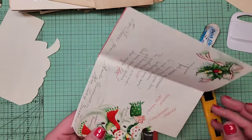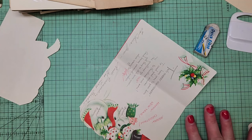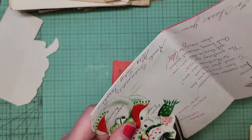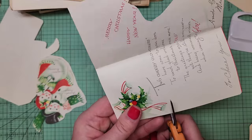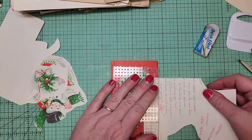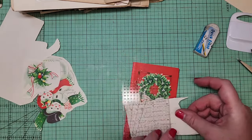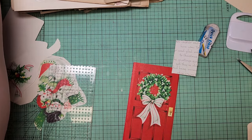I do like these little guys. I'm going to fussy cut. Just first take off some of this stuff. And I will want to fussy cut this. And this I'm just tearing off because I will use that to be on a collage.